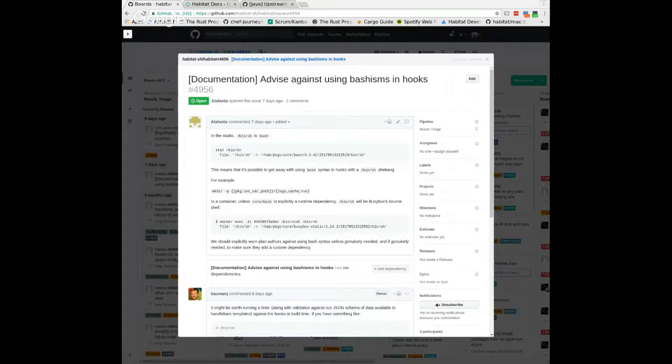So where I ended up on this was, if a linter was running regularly in one's local environment, it would pick this up, and you wouldn't have the problem. So I still think it needs to be explicitly documented that says, hey, if you really need to use bash in your hooks, it's cool, you can do that, but you obviously need to make sure that you have a runtime dependency. I've hit this myself too.